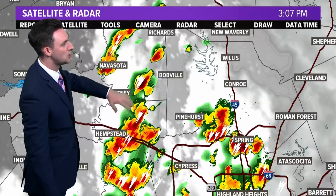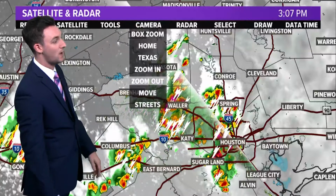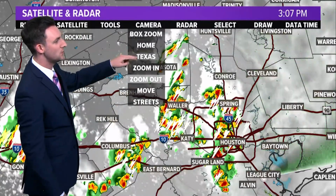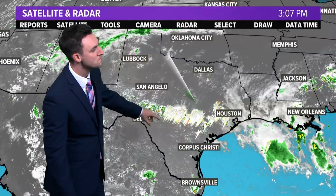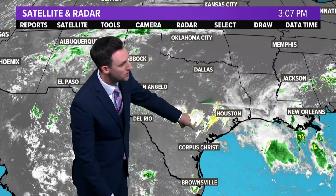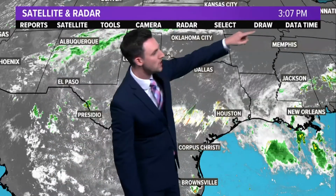So let's zoom out. We'll show you what's actually going on. It's part of a pretty big system that we're going to be watching later in the week as it moves into the Gulf of Mexico. We'll give you the wider view here across the state. You can see this line of storms extends all the way, threading the needle between Austin, which is right about here, and San Antonio, which is right about there. And you can see this line of storms going all the way out towards the Del Rio area.